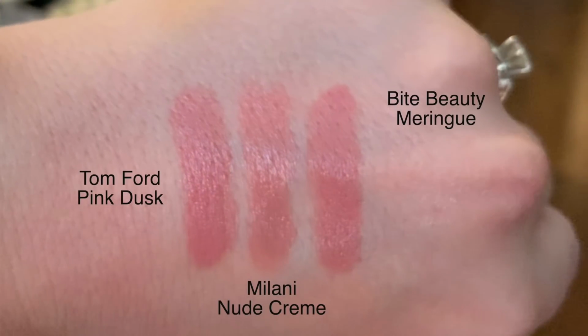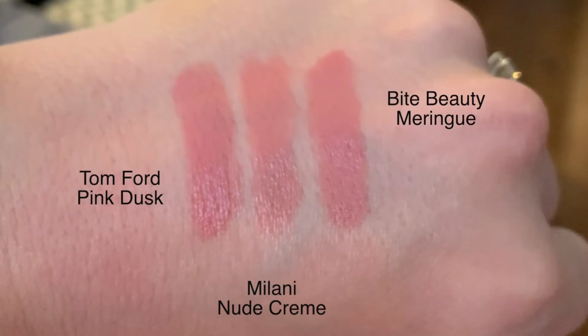And the dupe for this high-end Bite Beauty lipstick and this luxury lipstick, the Tom Ford lipstick, is this Milani Nude Cream in shade 26, which I've had for a while, and it just dawned on me a couple of months ago that this was actually a really good dupe for either one of these high-end luxury lipsticks.